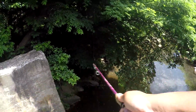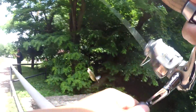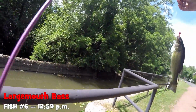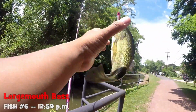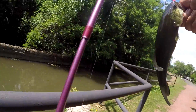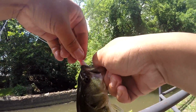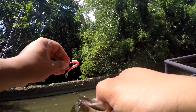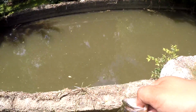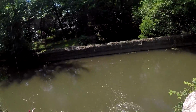Fish on. My God, why are the bass so small? If you're gonna come up, bass, you should come up a little bit bigger. Anyway, second largemouth bass of the day. Still a miniature bass. You know, better than nothing, I guess.